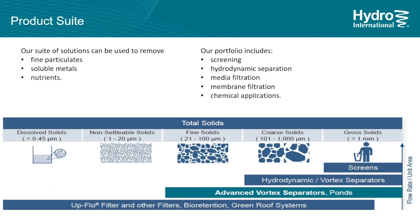So let's look at sediment and solids. Hydro offers several products depending on your site-specific requirements. Below we have a table showing dissolved solids on the left, all the way up to trash on the right. And there is a corresponding relationship between the particle size that you're trying to remove and the flow at which you typically obtain that removal.